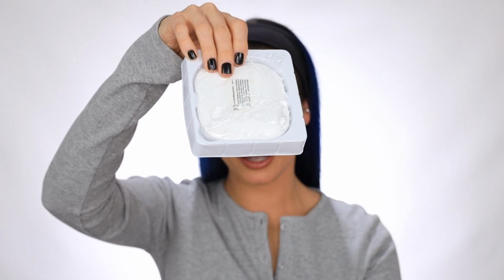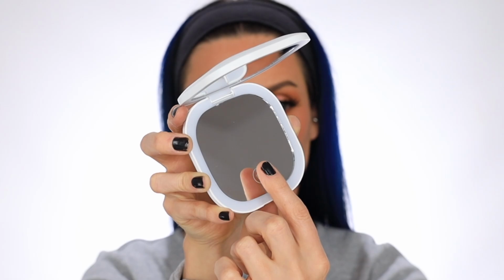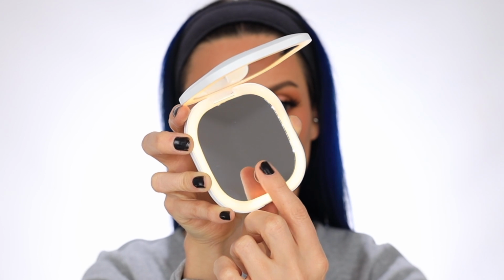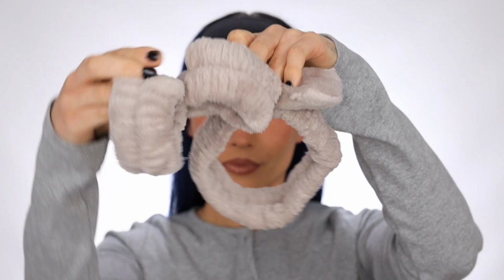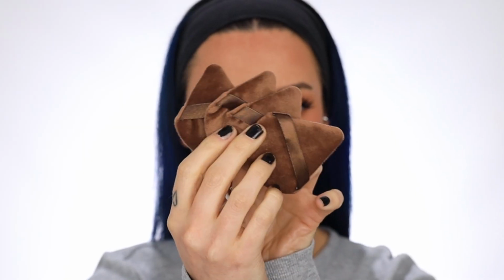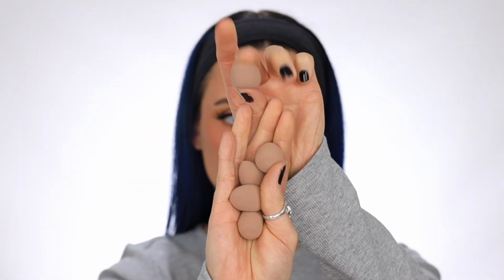This is an LED pocket mirror. This is perfect for traveling, you just need to charge it up. Everyone knows hotel lighting is the worst. This is a 55-piece face and eye makeup brush set. This thing is huge. It also has a wash bag in it. There's 30 brushes, hair ties, wristbands, literally everything that you could possibly need.